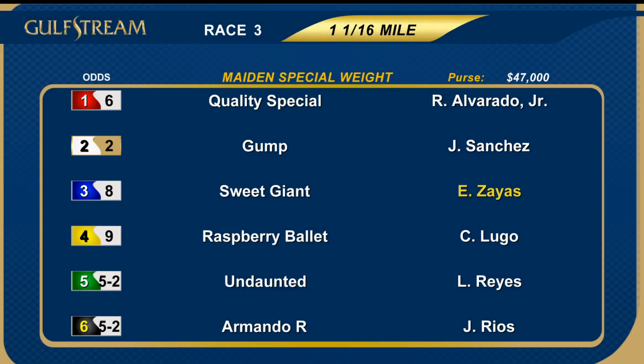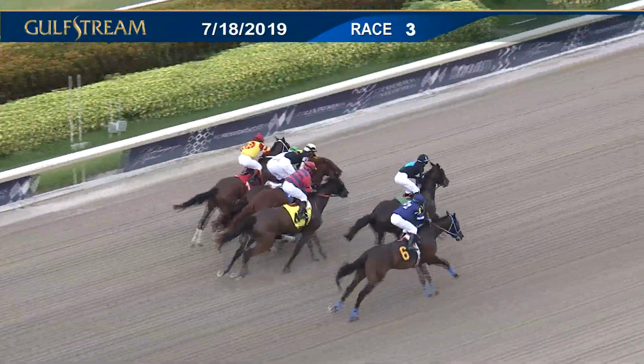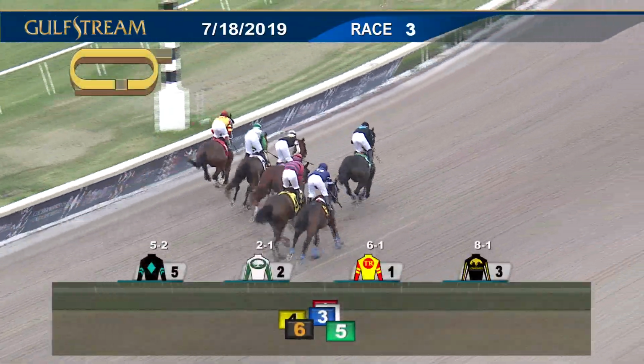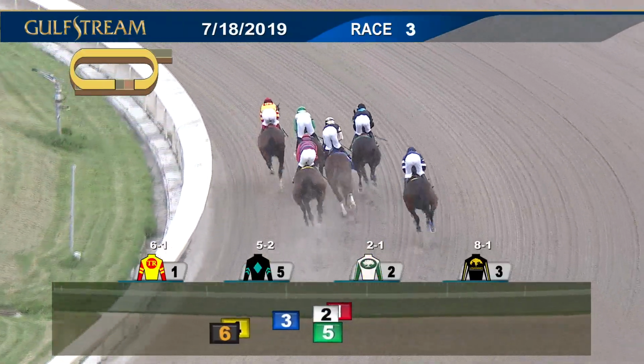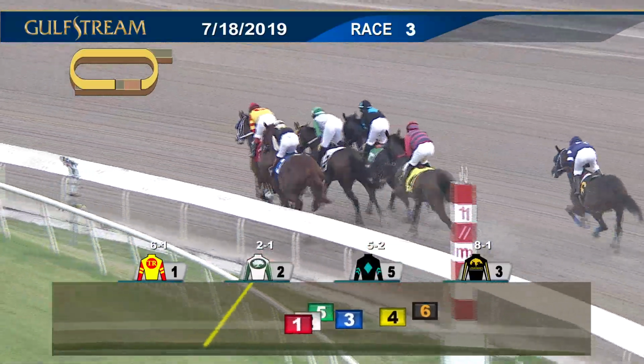Back now for the third race, a mile and a 16th maiden special weight event. To the first finish line they go. Jockey change on 3, Sweet Giant, making Edgar Zayas. Field of 6, favorites included Gump, the 2, and the 5, Undaunted. And they're off. Good start for Undaunted. Good start for Quality Special from the rail gate. In between horses, the newcomer Sweet Giant is taken in hand, and Gump gets a good tracking spot. He'll land third. At the back are Raspberry Ballet and Armando R.